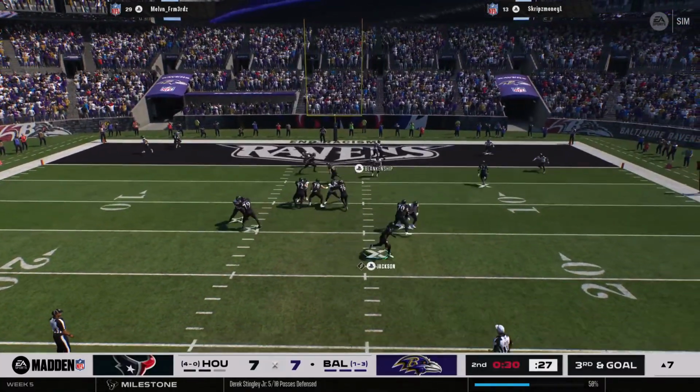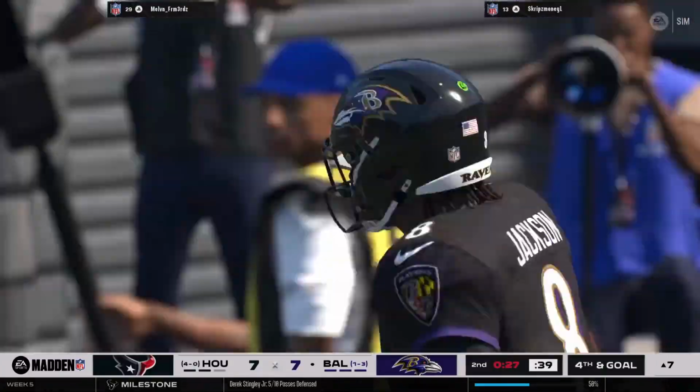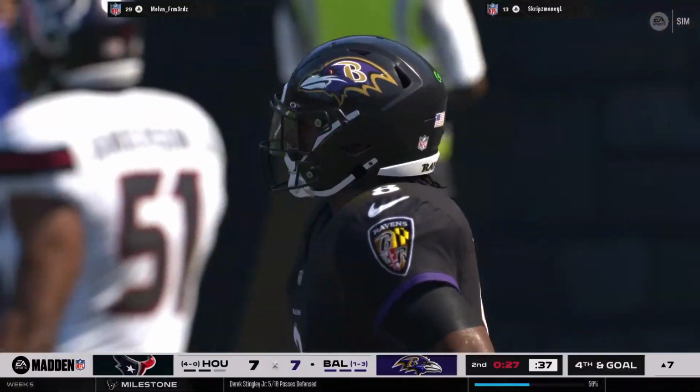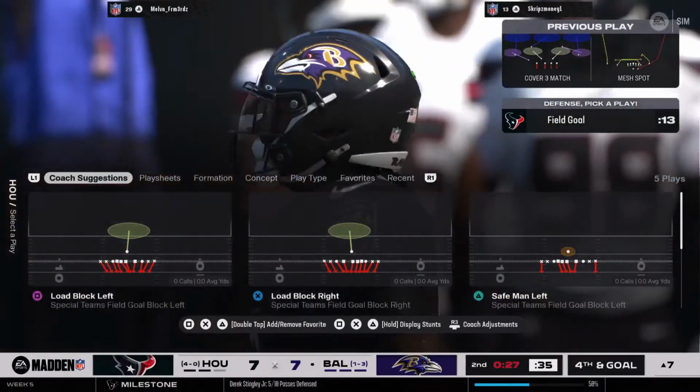Third and goal for Jackson. And that is incomplete. Rashad Bateman, the intended target. And now it's 4th and goal.